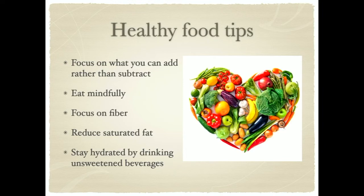Focusing on fiber is so important. Fiber also helps you feel full longer. I did add a slide on fiber that I don't think is in here, so I'll read some of that too. So fueling up on fiber, you cannot see this slide. So adding high fiber foods does lower your cancer risk. High fiber foods tend to be our fruits, vegetables, nuts, beans, legumes, all of those nutrient-rich foods, which also contain a lot of antioxidants, which helps combat inflammatory changes in our bodies.